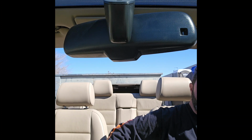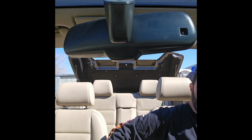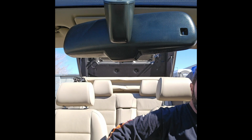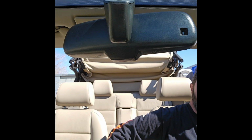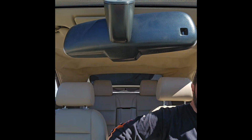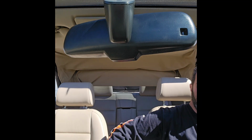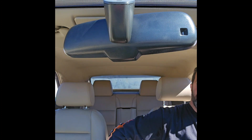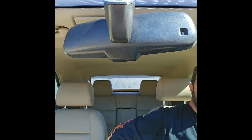Windows again drop halfway. Trap door or convertible top door opens up. Top walks itself back up, and then it flips up the rear end of the top right there, so the rear door can close. Locks, drops, comes down to the roof, locks, raises the windows.